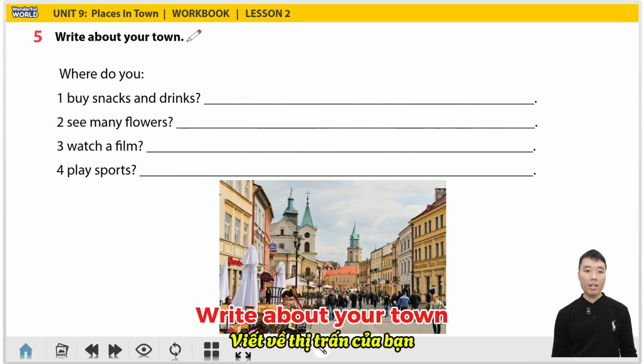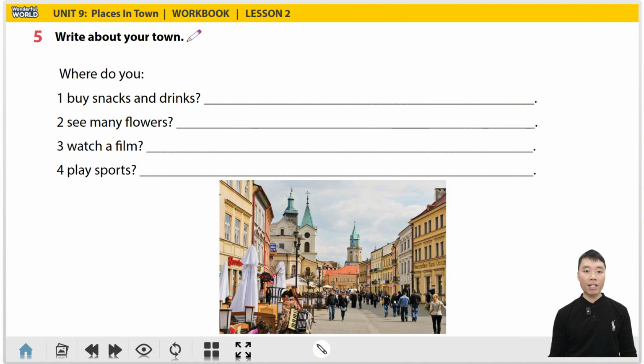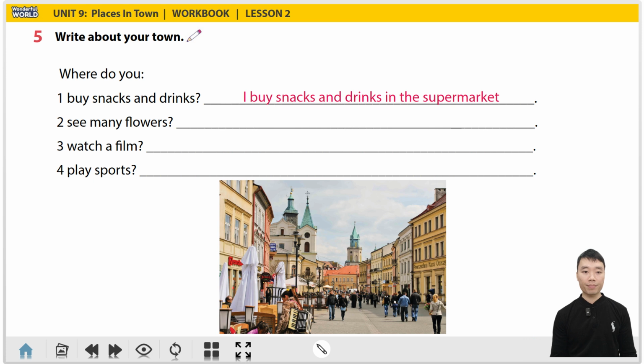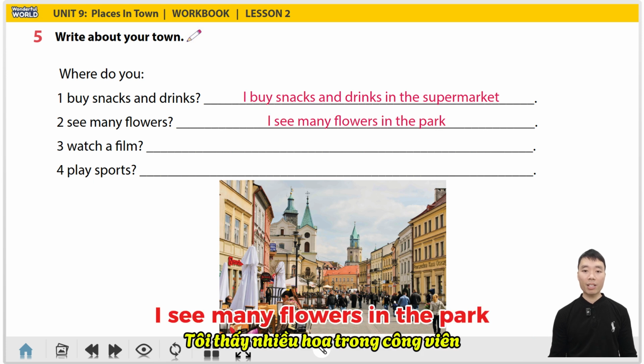5. Write about your town. 1. Where do you buy snacks and drinks? I buy snacks and drinks in the supermarket. 2. Where do you see many flowers? I see many flowers in the park.